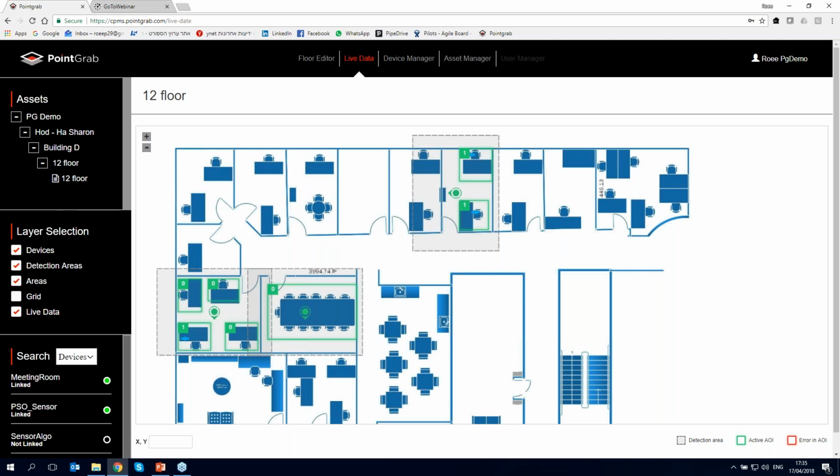Okay, so there are two options. From a powering perspective, it can rely either on PoE or DC. And from a connectivity perspective, again, either PoE or Ethernet or Wi-Fi.